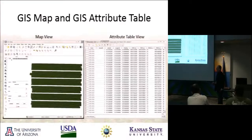And so this is a view then of a typical GIS software layout. On the left you have what's known as the map view, where you see some points. This would be a phenomic study that we did where we had the tractor going back and forth collecting many points over this field. And for each one of the data points here, there's a corresponding line of data or information. There's a direct link between the attribute table view of the GIS and the map view, so that you have your spatial characteristics tied with the data or information at that location.